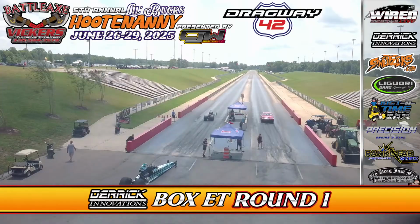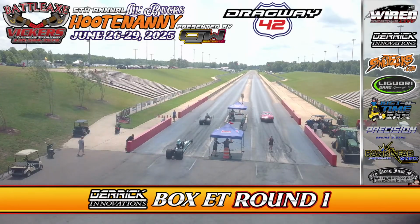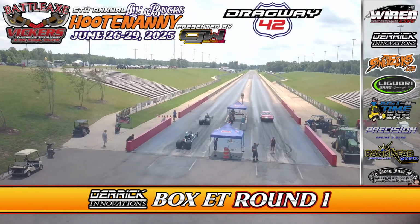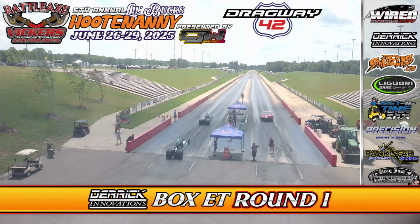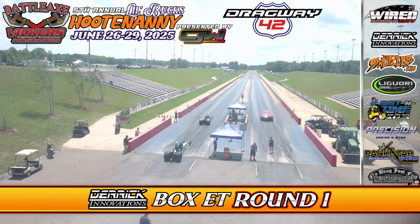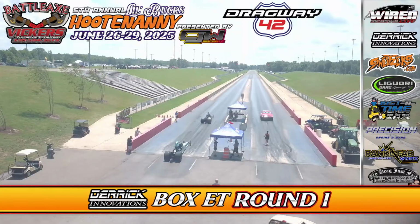And here we go, pair number 1, day number 3 of the Vickers Performance Transmissions Little Bucks Hootenanny, presented by CJW Solutions. Left-hand side, we're going to kick it off with Mike Jurasek, 442, the ET for the 2021 American chassis. And David Point makes his bed in Delphos, 721 for the Chevrolet.